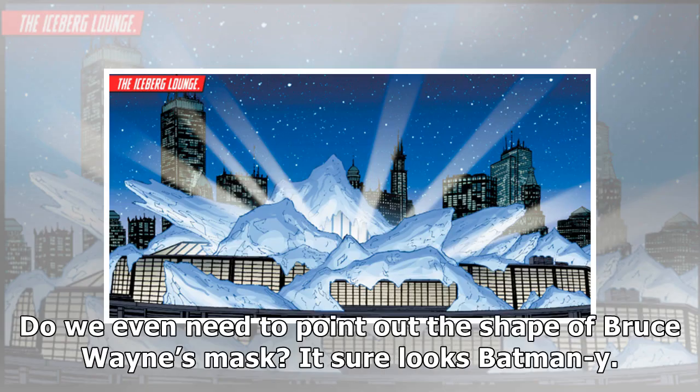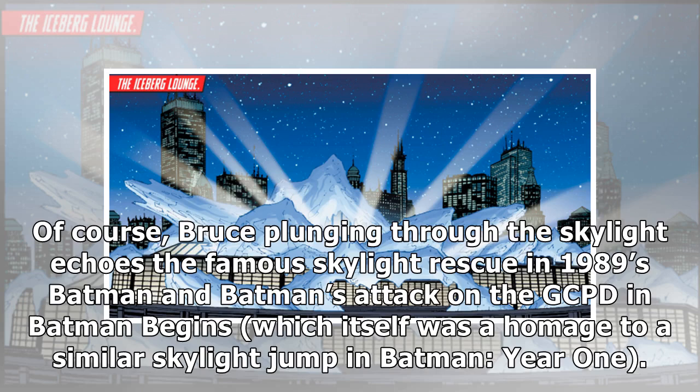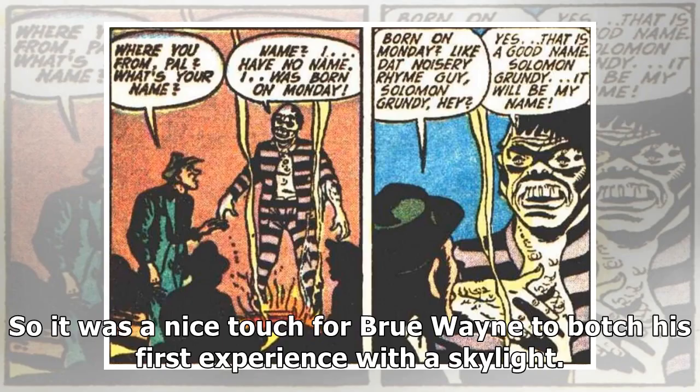Do we even need to point out the shape of Bruce Wayne's mask? It sure looks Batman-y. The ending of the episode saw Bruce Wayne's first skylight crash. Of course, Bruce plunging through the skylight echoes the famous skylight rescue in 1989's Batman and Batman's attack on the GCPD in Batman Begins, which itself was a homage to a similar skylight jump in Batman: Year One. So it was a nice touch for Bruce Wayne to botch his first experience with the skylight.